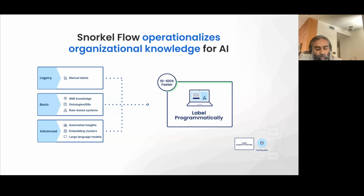So what should you think of when you think of these labeling functions? These could be straight up manual labels that you already have, or rule-based systems or subject matter expert knowledge that you have within the organization that can be expressed in different ways. More recently, you can actually use more advanced labeling functions based on large language models like GPT-4 or multimodal models like CLIP, which is what will be the focus of the talk today. So what we essentially do is take these labeling functions, which enable you to label programmatically.